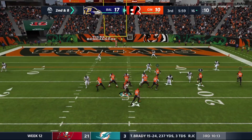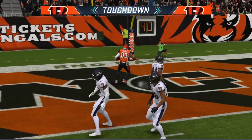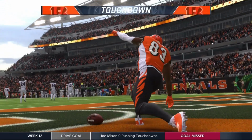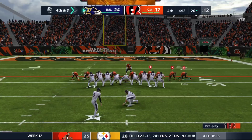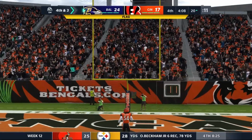Here's Joe Burrow on 2nd and 8, and Burrow on the slant play. Tyler Boyd in the 3rd quarter picking up the touchdown. And the Bengals have tied it up at 17. Later on, Justin Tucker, opportunity to take a 10-point lead for the Ravens.